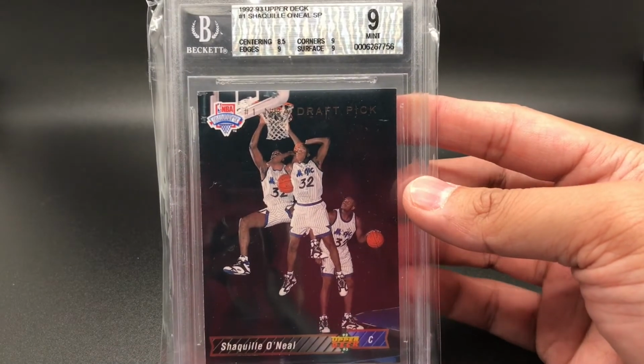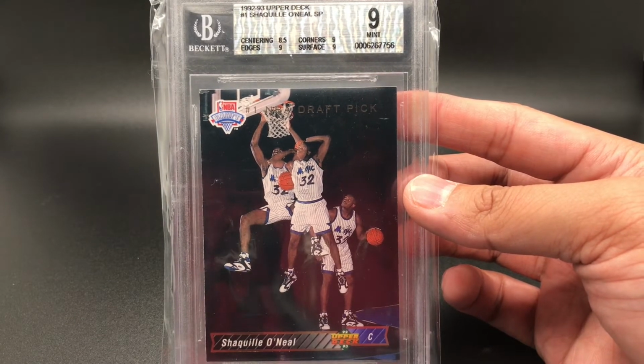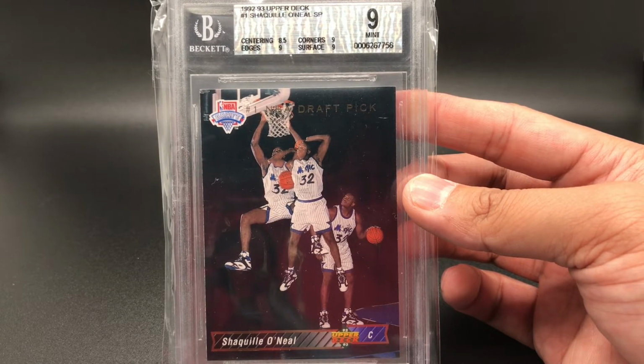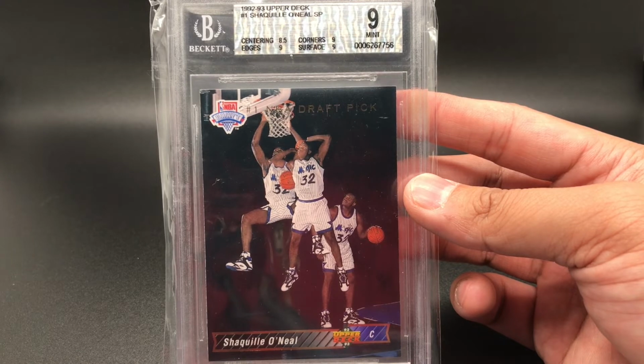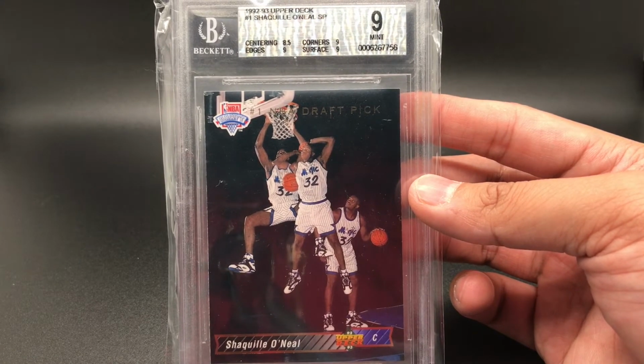First card is this BGS 9 1992 Shaquille O'Neal Upper Deck card, rookie card. This is the #1 draft pick. This was a card that I did talk about in one of my videos. In particular, I was talking about the PSA 9s. At the time of that video, I think the PSA 9s were under 200 or hovering at 200. And just recently, I've been seeing those cards going for a lot more than that. I think like around 3, I think. I can't remember. But I decided to get this BGS 9.